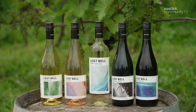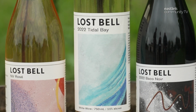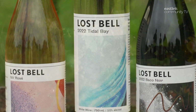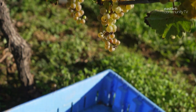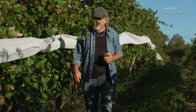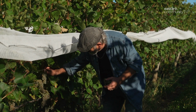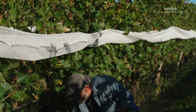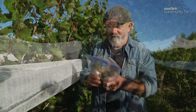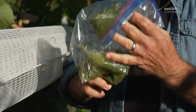One of their most popular wines is regional specialty Tidal Bay. Their 2022 blend involves harvesting 3 types of green grapes: Céval, Siegfried, and L'Acadie Blanc. To begin, sugar levels must be checked, ensuring they're ready. L'Acadie Blanc grapes from various parts of the vineyard are assessed. They're bagged and smashed, making juice.